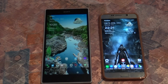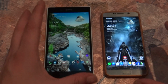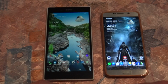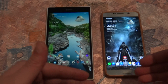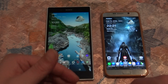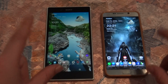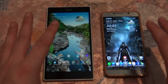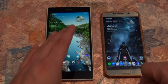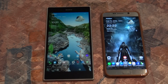In terms of performance, well, this is another discussion. The Note 5 in theory wins hands down, as it sports the latest CPU and the higher amount of RAM, 4 GB of DDR4 RAM. Basically it's top of the line. This one sports a very old CPU, the Snapdragon 800 with 2 GB of DDR3 RAM, but don't be fooled. If you compare them in synthetic benchmarks, the Note 5 will get double of what the Z Ultra gets in Antutu and whatnot. But in real life there is no difference.